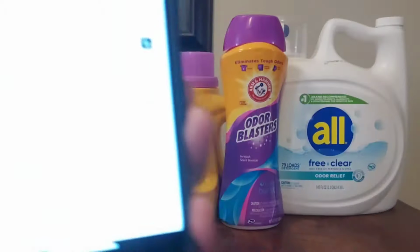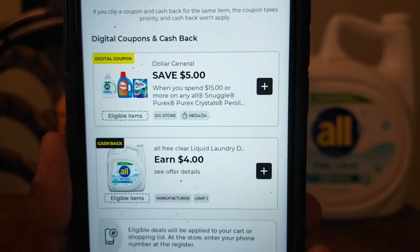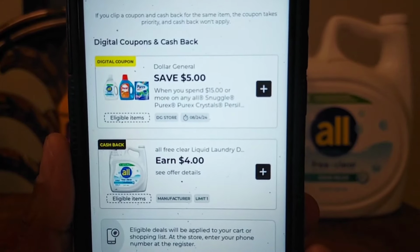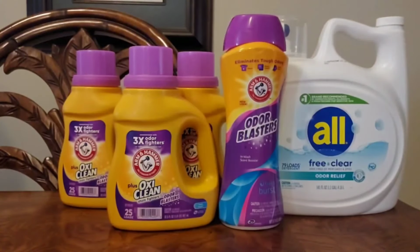So that was $17 between the $5 that I got off for spending 15, although that was 17, and the $4 cash back from Ibotta. That's a total of $9 off. So that big thing of All cost me $8. Guys, that is less than 50% off. So I find that to be a very, very good deal.